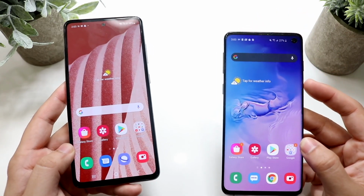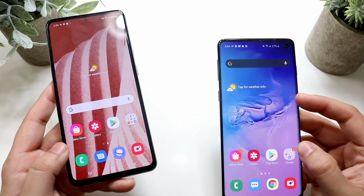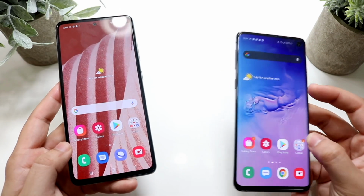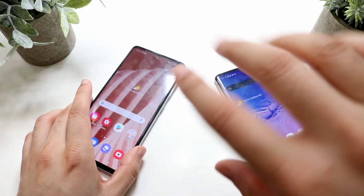The A52 has that Qualcomm Snapdragon 720G chipset with 4 gigabytes of RAM on the base model, then it goes up to 8 gigs of RAM on the top tier models. So let's go and see which one is the faster one between both of these.